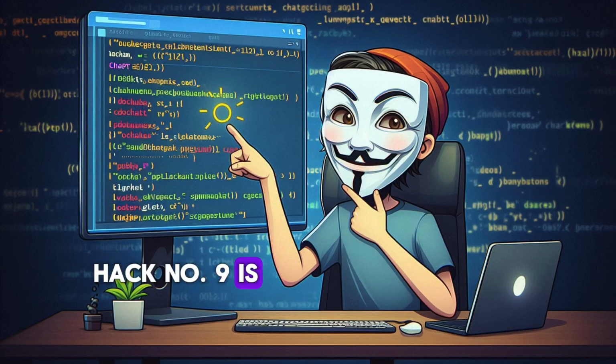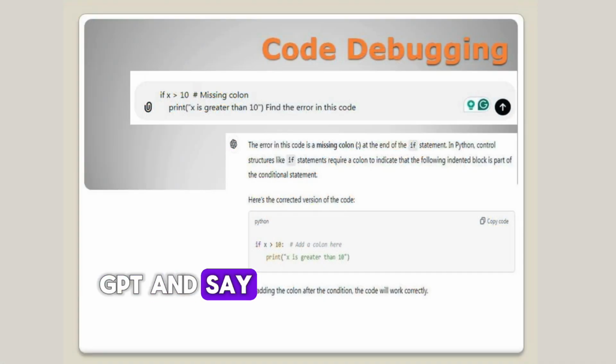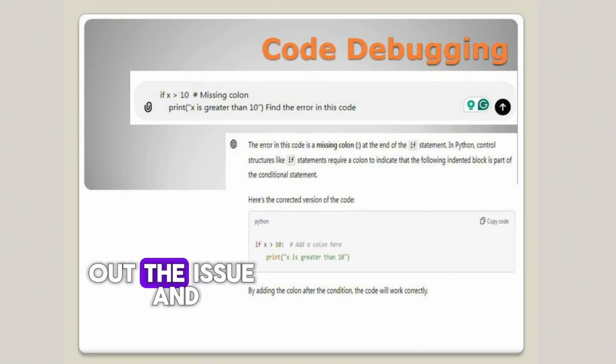Hack number 9 is for all the coders out there, code debugging. Just paste your code into ChatGPT and say, "Find the error in this code." ChatGPT will point out the issue and help you fix it instantly.